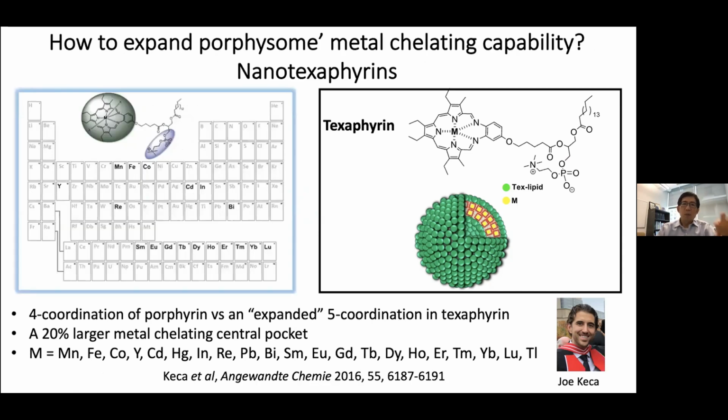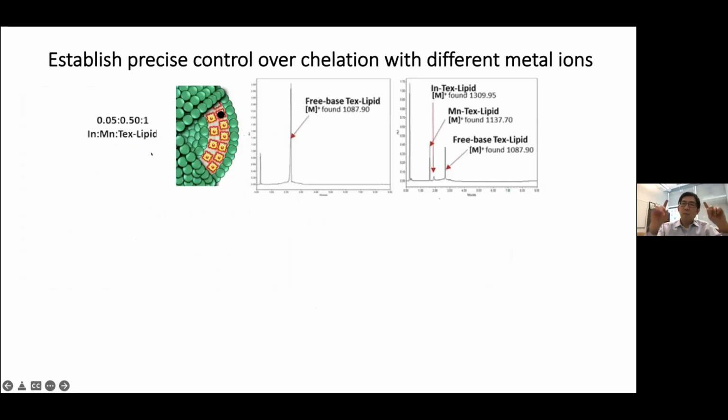So my student Joe demonstrated at that time that we can actually use all these metals, stably creating a 1-to-1 ratio of these texaphyrins into a nanotexaphyrin, which is texaphyrin porphysomes. And now we're actually adding a lot more metals from the periodic table. In fact, we were able to show, using 2 metals as an example, that we can titrate these, forming customizable texaphyrin with 2 metals, confirming their ratio and quantitation of this metal chelation. That means once we establish that, we can open up a floodgate for different radiopharmaceutical applications.